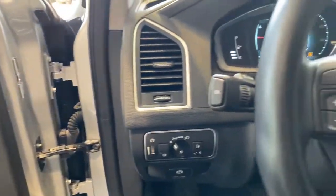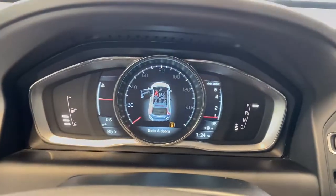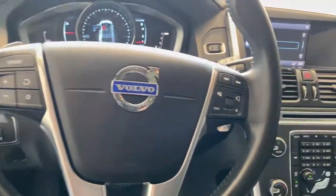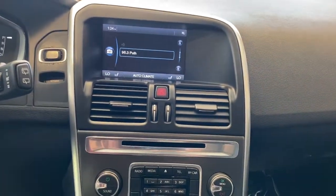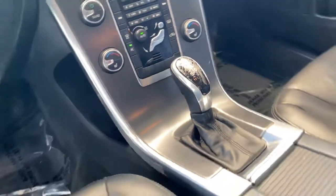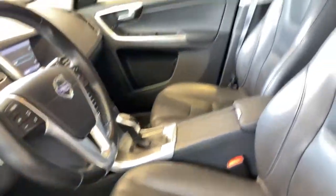These are just some of the great options this vehicle comes with: panoramic roof, keyless entry, all-wheel drive, keyless start, heated mirrors, iPod, MP3 input, power passenger seat, satellite radio, sunroof, dual zone AC.